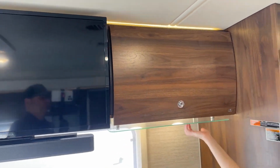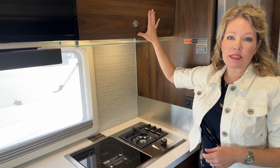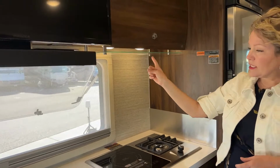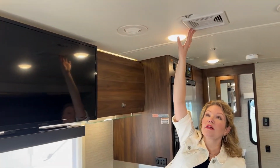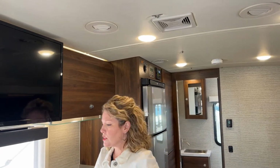People want to know, what is this glass piece here for? If you're cooking, you're going to have a lot of heat rising, and we don't want to damage these cabinets up here, so that's why they put that nice glass piece there. And of course, we have lights across here. We do have an exhaust fan right here that I actually have running right now. It's very quiet, but it's going to help if any smoke or anything is produced.